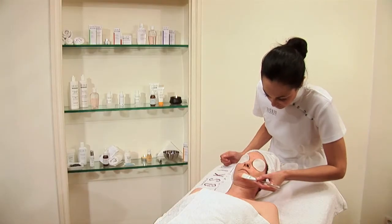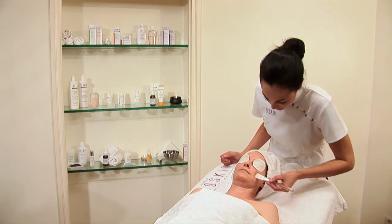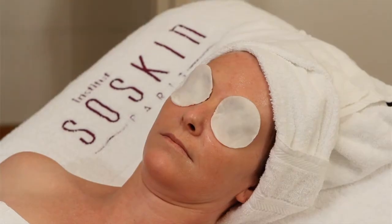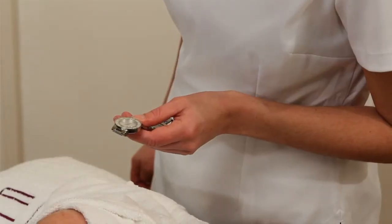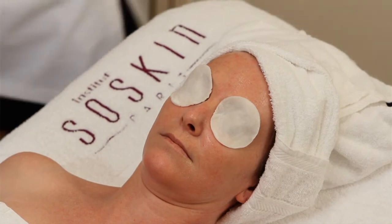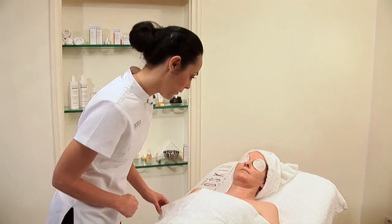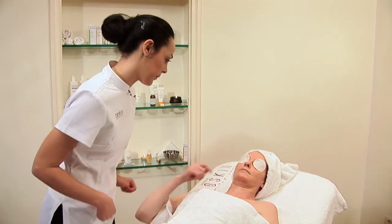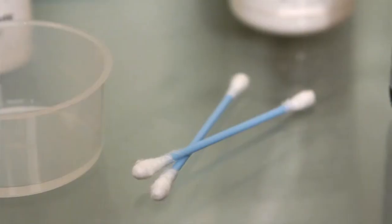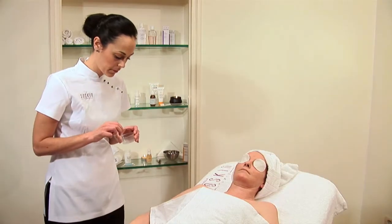While it is working, the therapist monitors the customer's skin and asks questions about how it feels. If the customer experiences any redness or burning and cessation of discomfort, the peeling action will be neutralized on the affected areas by using a little of the solution from the third dish on the cotton bud and applying it to the affected areas.